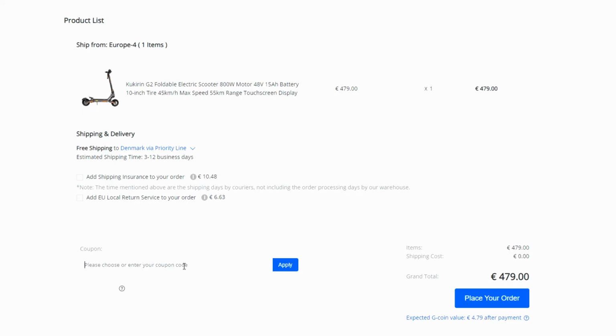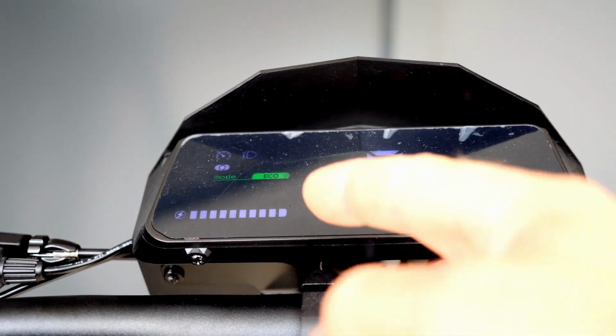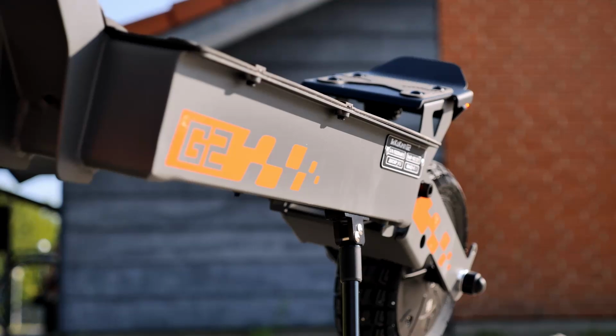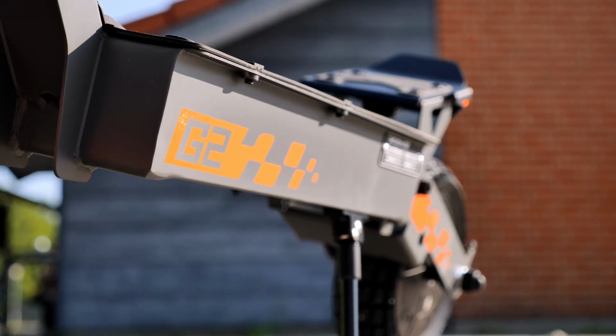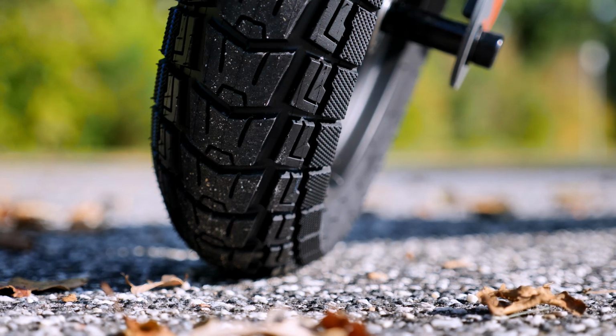KuKirin has been surprising me all this year with the quality of materials that they have chosen, but I'm surprised that on one of their cheaper scooters, 425 euros, you get all the same rubber handles, LCD, touchscreen, menus. All right, we have to admit that the G2 is more boxy, but that's just style and design. I don't prefer this versus the G2 Master. And the quality of materials and the quality of the build is amazing.